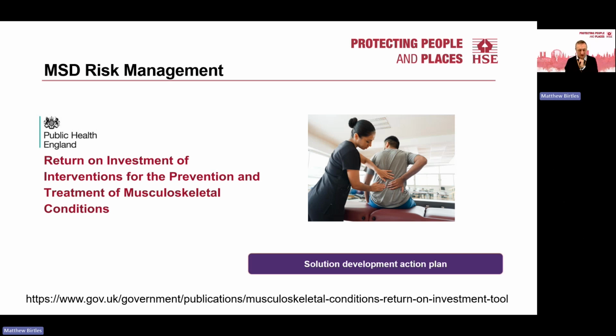We've all looked at this and looked at return on investment for these, but this particular report from Public Health England, whose name's changed post-COVID now, did a piece of work looking at different interventions ad hoc after someone's been injured. And the long story short, and a really good report, what they found was that there was a particular intervention that for every £1 people invested in that, they got a return on investment of about £98 back, which is a magical investment. It was really good research.